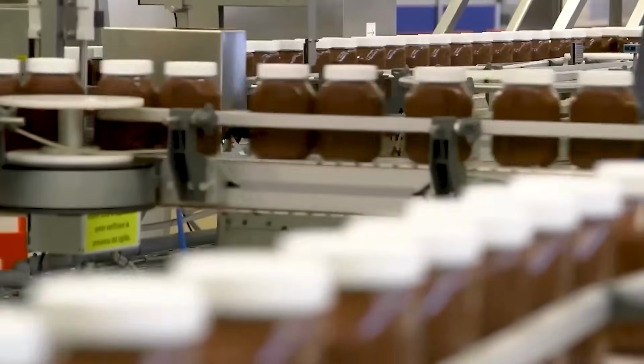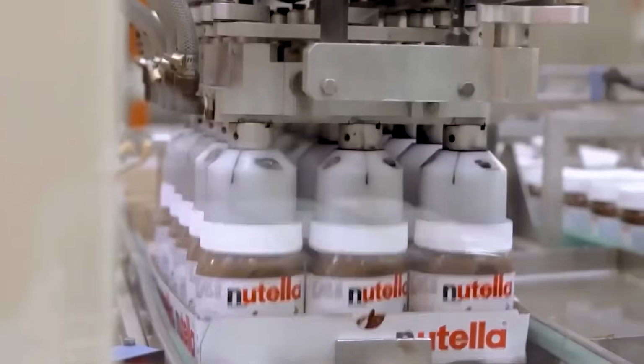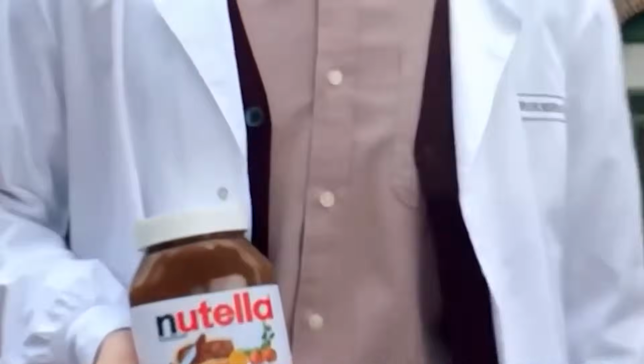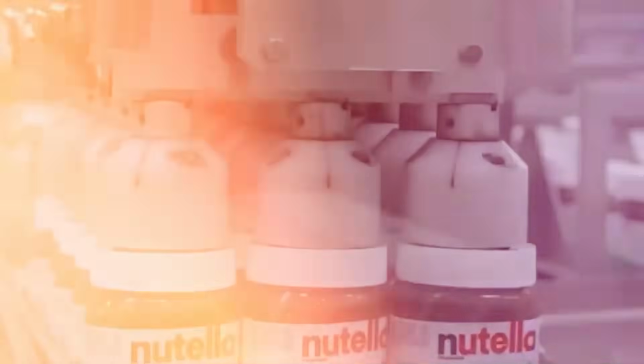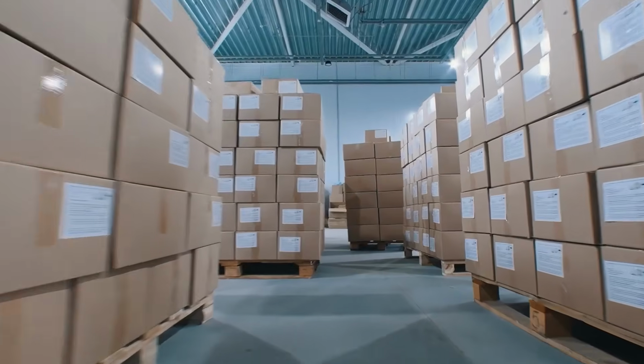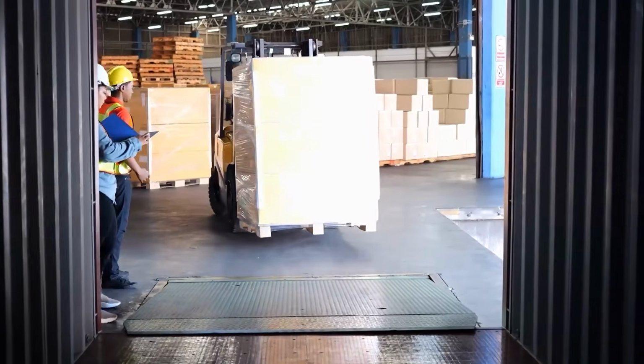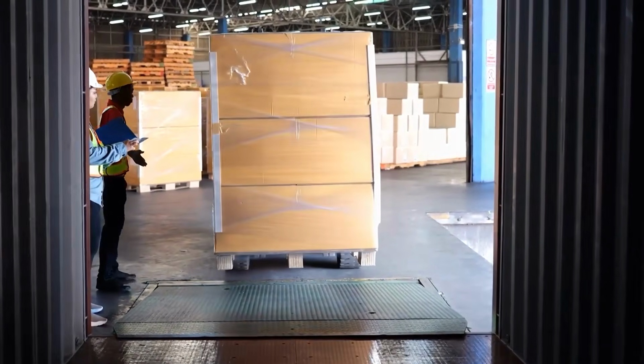The jars are then packed into cardboard cartons using robotic packing systems. These systems are programmed to arrange the jars in specific configurations to maximize space and protect the jars during transportation. The cartons are sealed and stacked onto pallets using robotic palletizers. The pallets are then wrapped in plastic film for stability and loaded onto trucks or shipping containers for distribution. The entire packaging process is designed for high efficiency, with minimal manual intervention and maximum output.